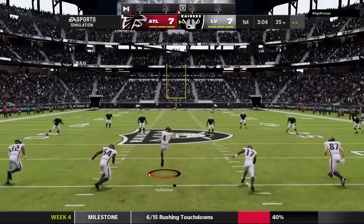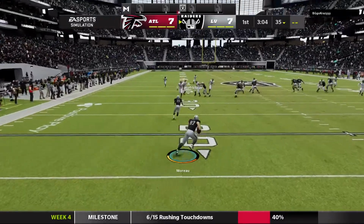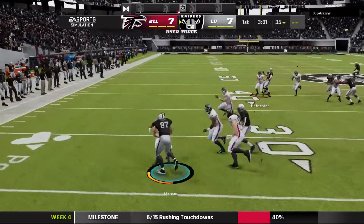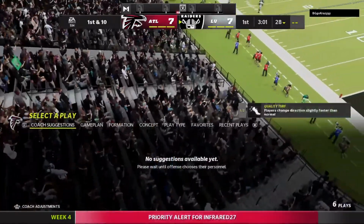Each team has scored. 7-7 here as the kick's away. And a short kick taken at about the 16. And he's up across the 25 and down at the 28.